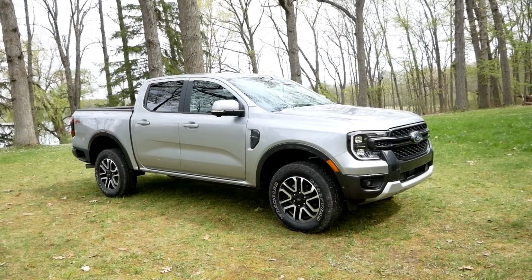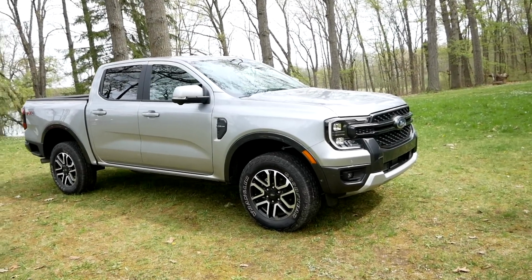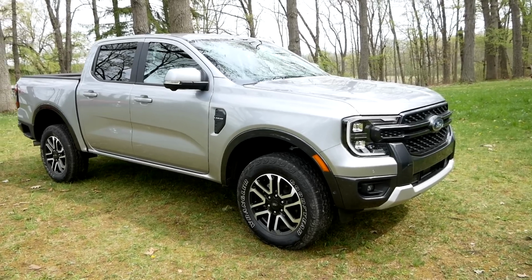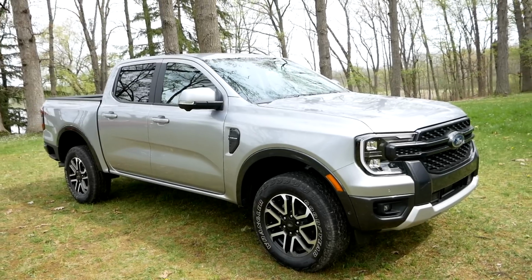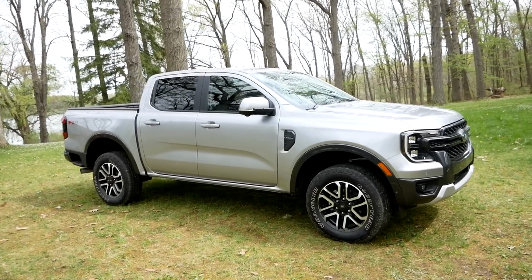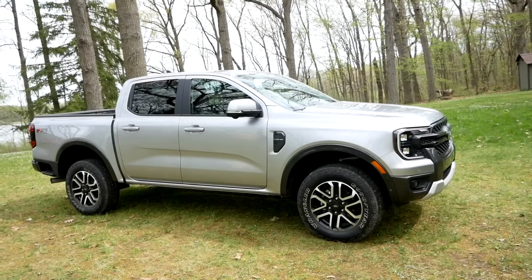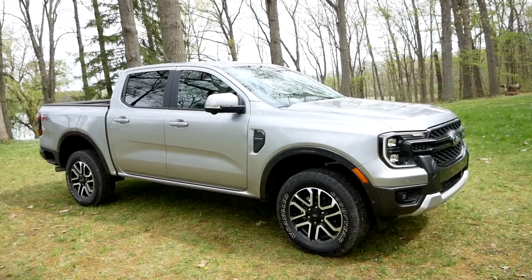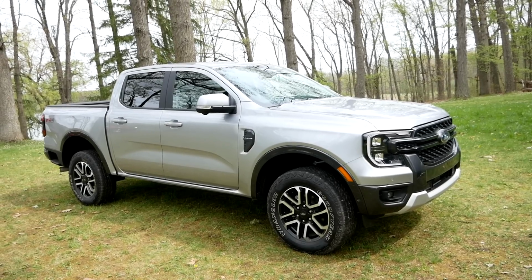And here, folks, we have the Ranger Lariat. Now, Ranger will be available in 4 trims. XL is the base model, move up to XLT, then to Lariat, and then, of course, into Raptor, which also means that the Tremor has been dropped for the new Ranger. If you ask me, it will probably come back. No one here will confirm that, but I think wait a few months, maybe a year, and we'll probably see a new Ranger Tremor as well.